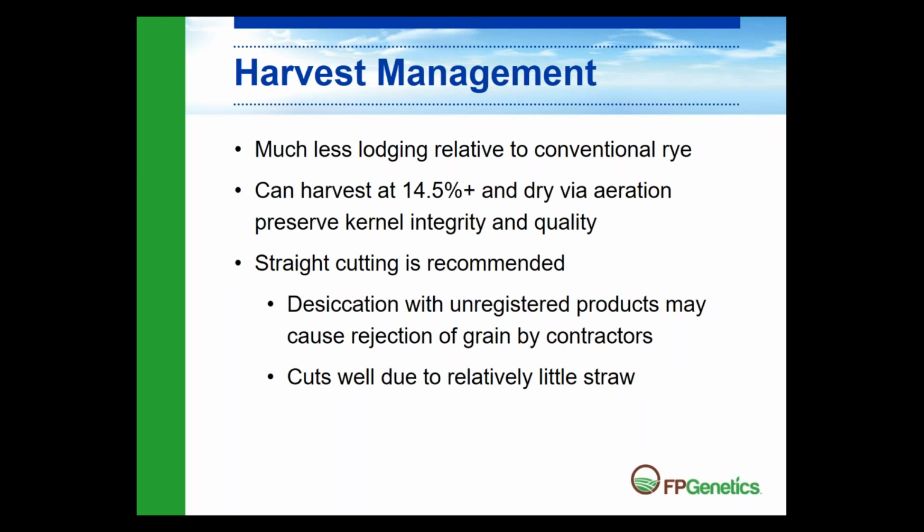I would like to mention that desiccation is not registered right now. If you are even thinking about that option, make sure you talk to whoever you contract your grain with, because depending on the market, if there is any residue on that grain, you can get rejected. So we just want you to be fully aware of that, and make sure you've had those discussions before you do any type of desiccation that is off-label.